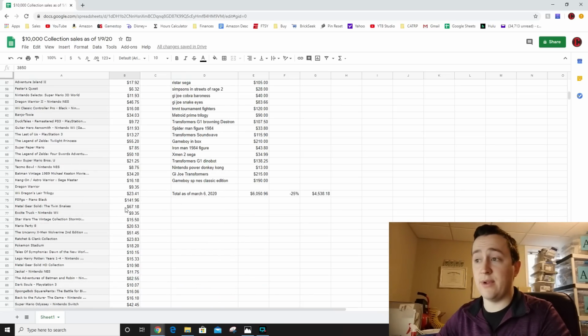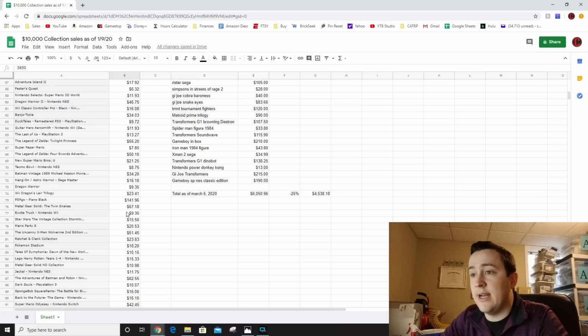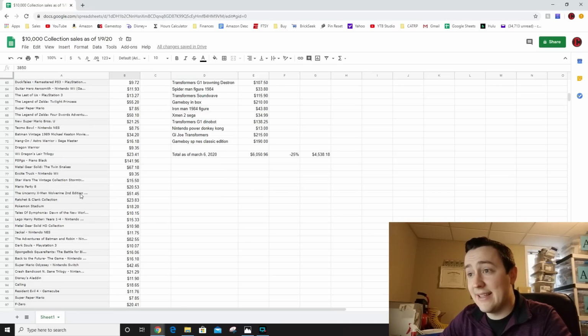PSP Go, Piano Black, that was a nice one, $141.96. Right underneath that, Metal Gear Solid, the Twin Snakes, $67.18. One of the X-Men brand new figures, so there were a lot of new figures, which I was able to sell some on Amazon. $51.45. Great premium for that one. The SNES game, Adventures of Batman and Robin, for $82.55.